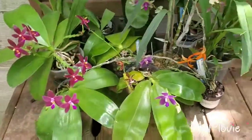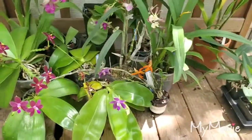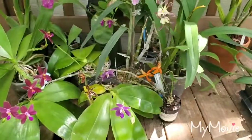But other than that, none of the other phals are blooming, and the ones I have out here, that's because they're just not ready to. But the ones that are capable are doing so, and they're all fabulous and fragrant and wonderful.